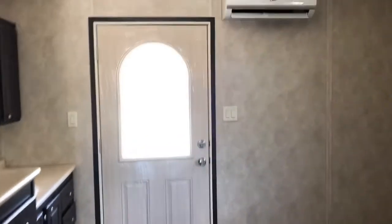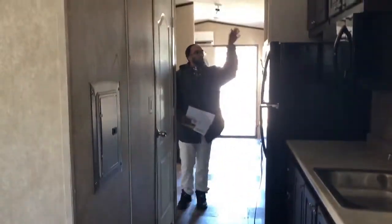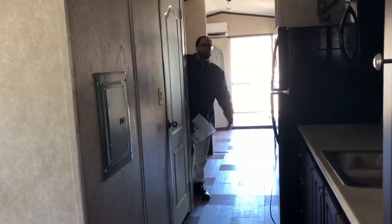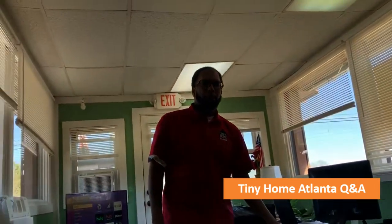This one can be. There's quite a few changes that can be made to this model. You can put a door right here, so that way you can separate the 2 sides, have a little more privacy. Okay. So I'm a little confused about how to even start the process.